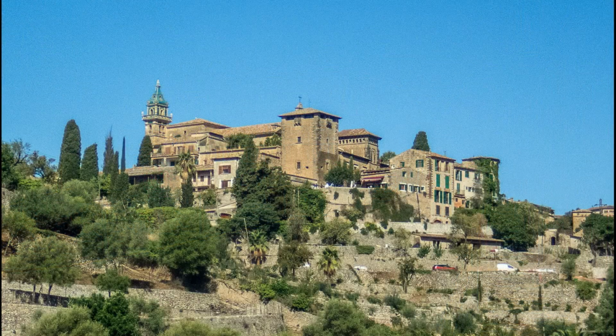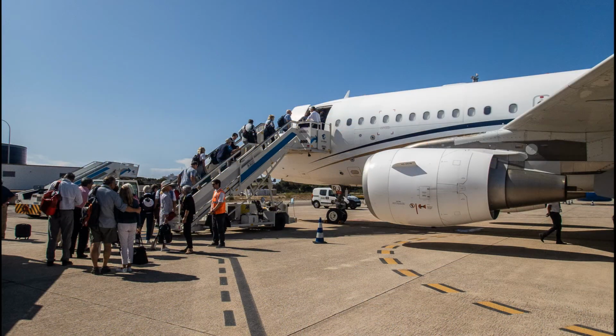The next morning, the rain's passed, and it's a beautiful day as we pass Valldemossa on the way to the airport. We find our airplane and are on our way to our next island of the Mediterranean.